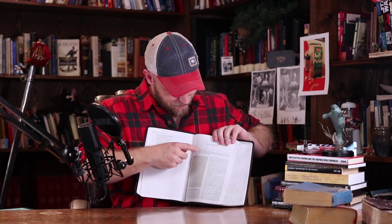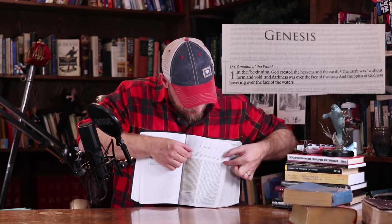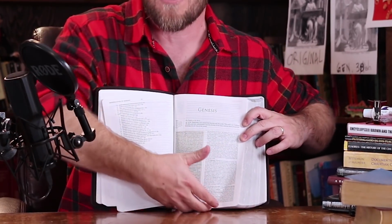Now, here's the thing. When you do get into the text of the Bible proper, some of these study Bibles will almost overwhelm you with the notes. And the next feature of a study Bible that I want to draw your attention to is this right here. In this text, that is the actual Bible. Look at that. 2 verses. These are the notes. Dang.